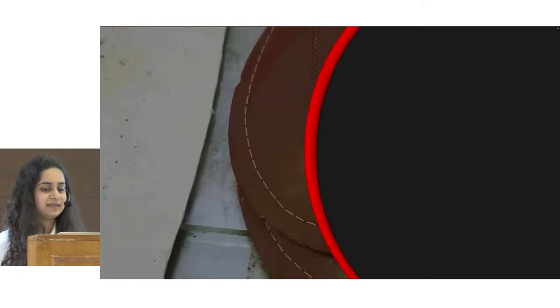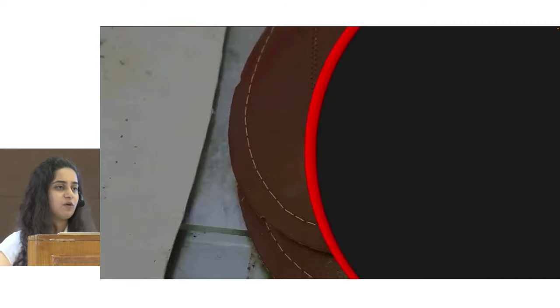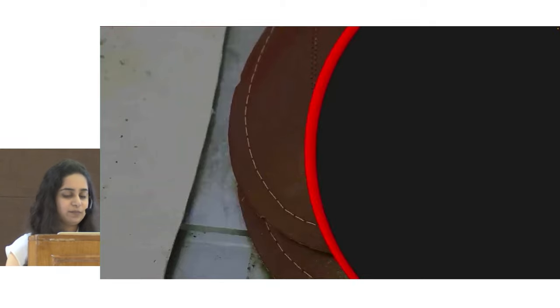Basically, over the last decade, there has been an increased focus on PU or polyurethane footwear because of various reasons. It can be used for fashionable formal footwear as well. It's skid resistant, it's lightweight, it has high longevity. And typically the sole is made of either rubber or PU.